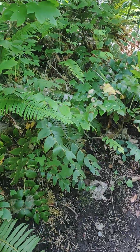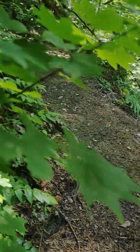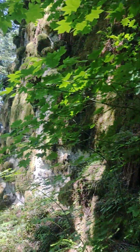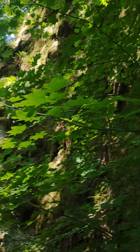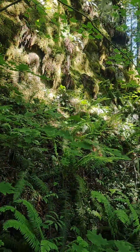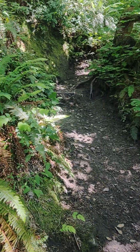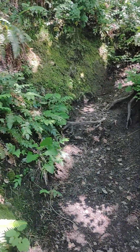All right, let's step up on that root, step up on this one, and wow, I got a tree right here between me and the pinnacle. Kind of hard to see it for this tree right next to it. It's a small tree, but it's got a lot of leaves. Trail continues up very steeply, leaning forward again to continue up the trail.